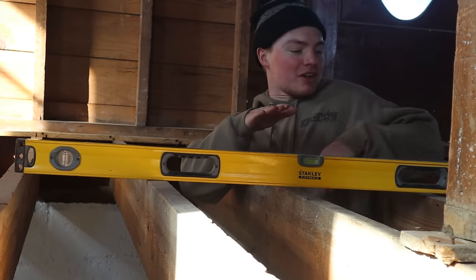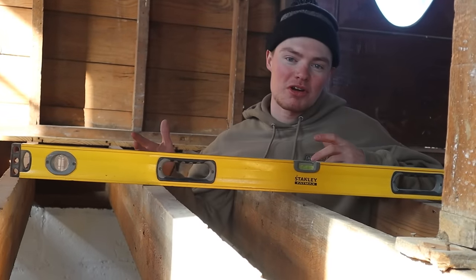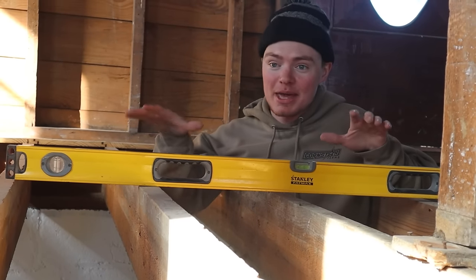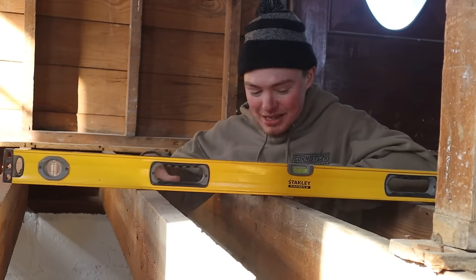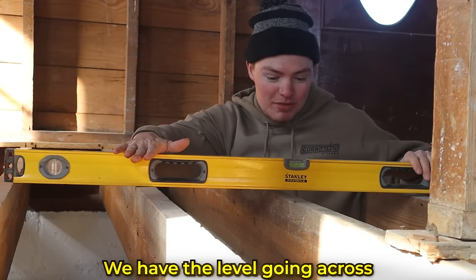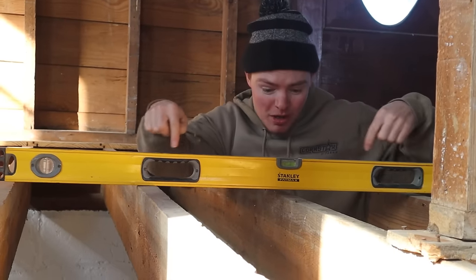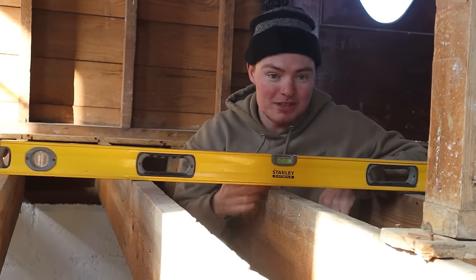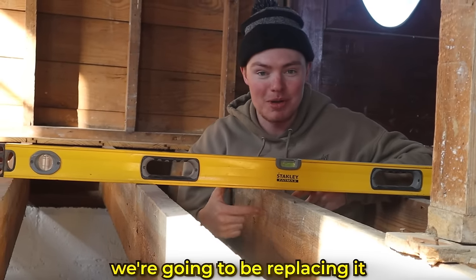We had tile on these floors before, and they had mortar underneath, and it weighed an incredible amount. We literally had an entire pickup worth of weight sitting on these floor joists. So they sagged. So right here, for example, we have the level. This is level. If I can lift my fingers all the way underneath right here, this board sagged out. It's no good. We're going to be replacing it.